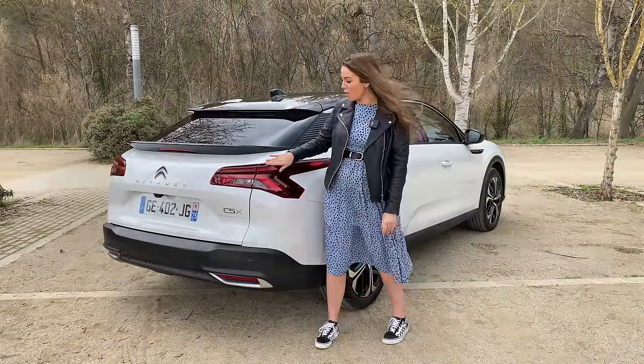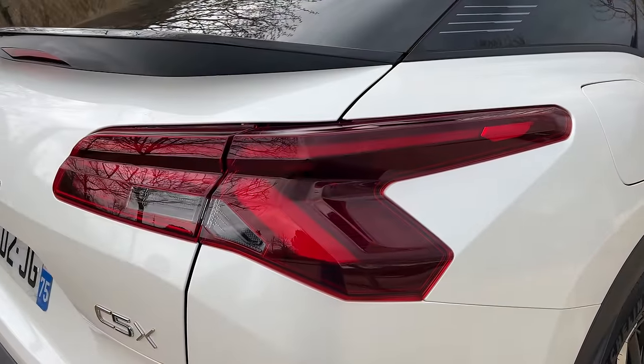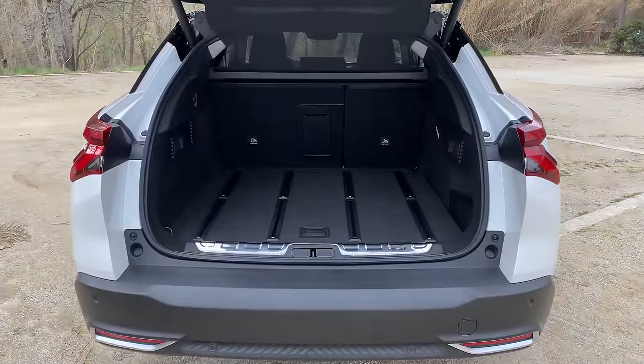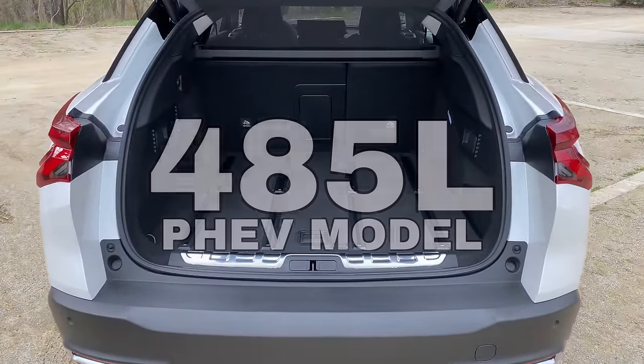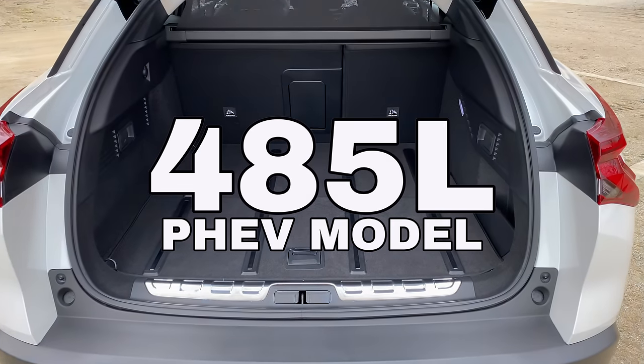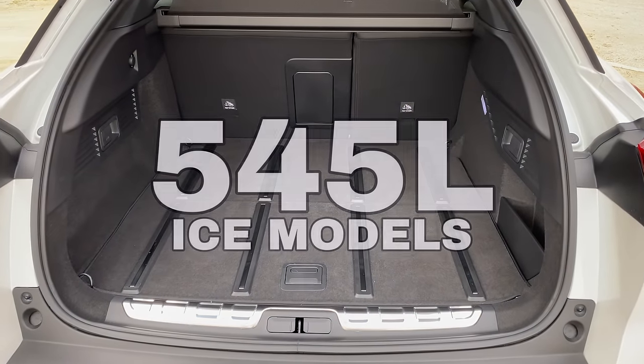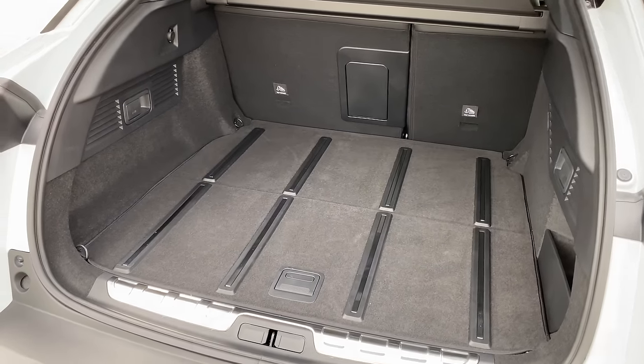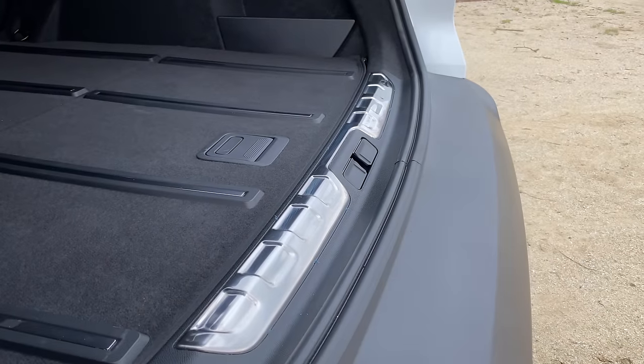You've also got those chevron style rear lights which are mirrored from the front. The boot is great, wide with a low loading area. Luggage capacity is 485 litres for the hybrid and 545 for the combustion car, and a scuff plate to keep that boot tidy.